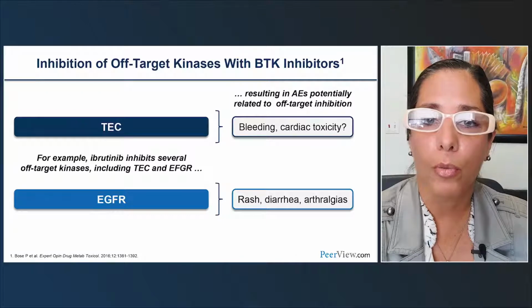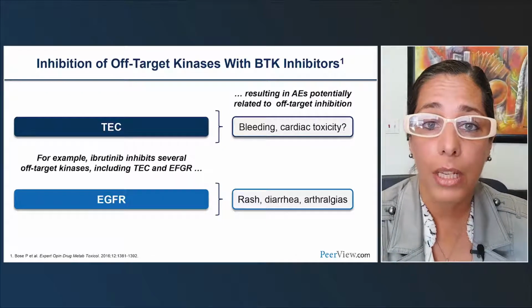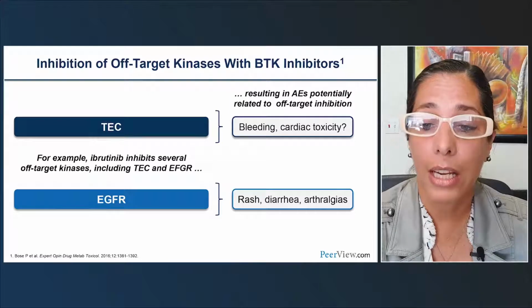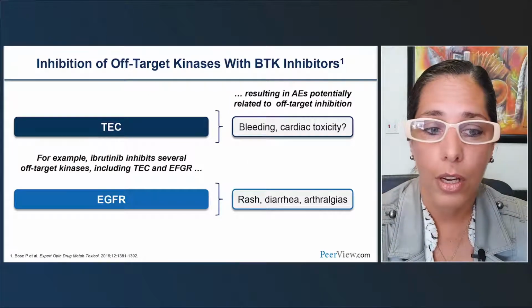We're also going to talk about the BTK class and the adverse events associated with it that many of us are familiar with. Some of the off-target effects with TEC and EGFR are responsible for some of the adverse events that we see with the BTK class.